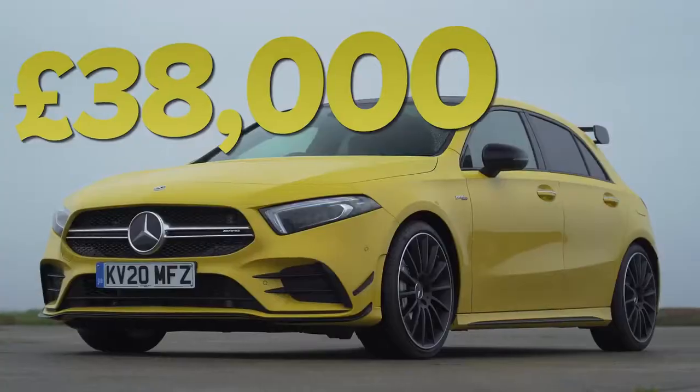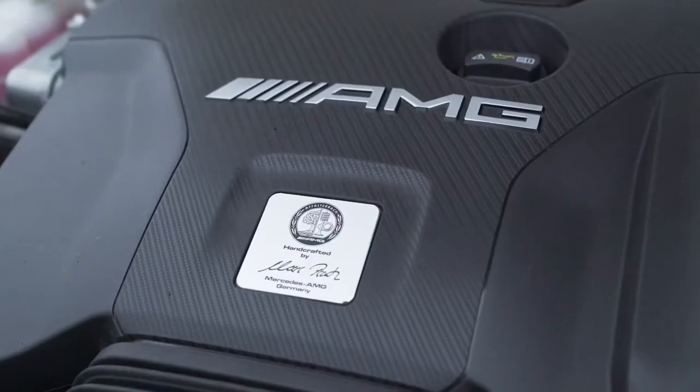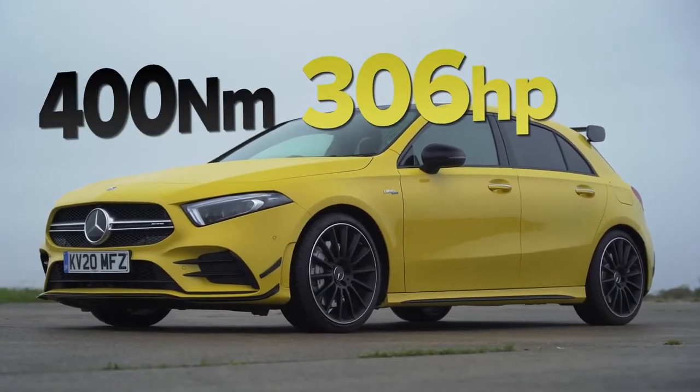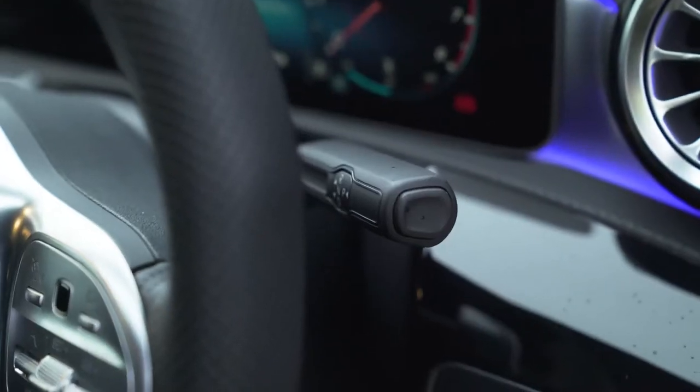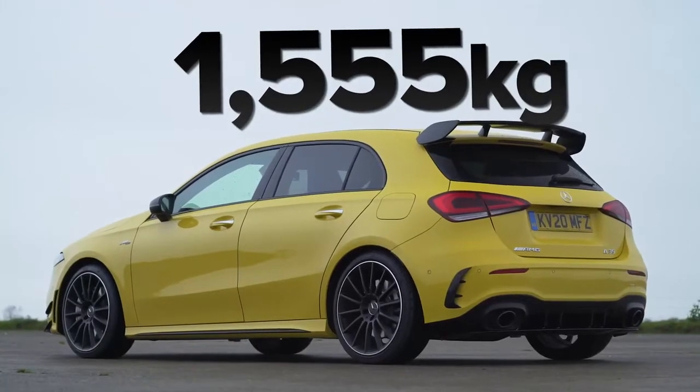You see, that starts from around £38,000. It has a 2-litre turbocharged petrol engine, but it's not an AMG hand-built one, it's just a normal Mercedes one, tuned to 306 horsepower and 400 newton meters of torque. It has a 7-speed dual-clutch automatic gearbox rather than an 8-speed like this car has, but it does drive all four wheels. However, it is missing that clever rear differential. Still, that does help save weight. You see, that weighs 1,555 kilos, significantly lighter really. So that will affect things. The power to weight ratio isn't going to be as big as you think.